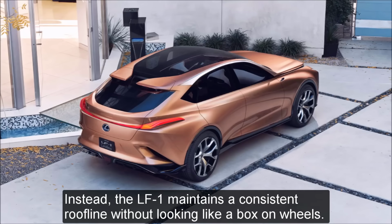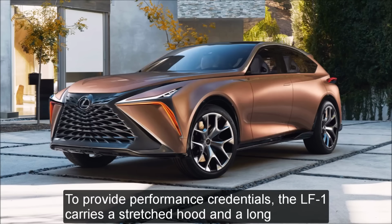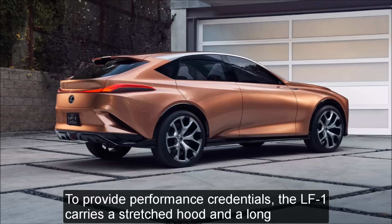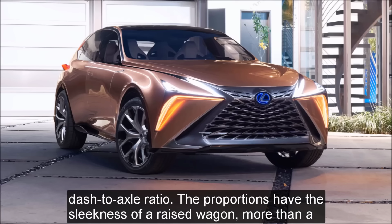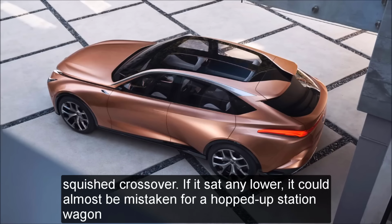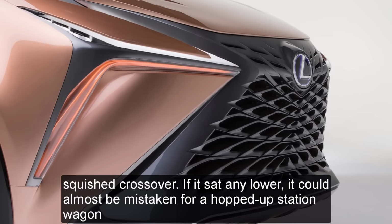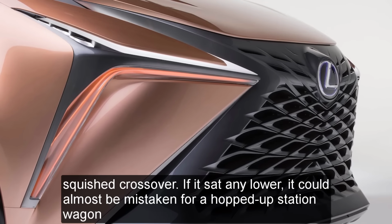Instead, the LF-1 maintains a consistent roofline without looking like a box on wheels. To provide performance credentials, the LF-1 carries a stretched hood and a long dash-to-axle ratio. The proportions have the sleekness of a raised wagon, more than a squished crossover. If it sat any lower, it could almost be mistaken for a hopped-up station wagon.